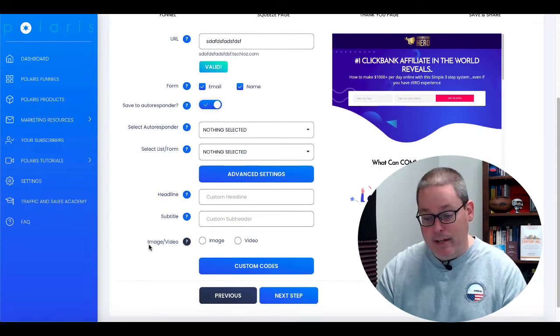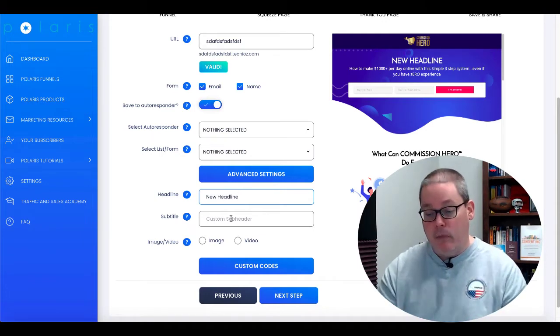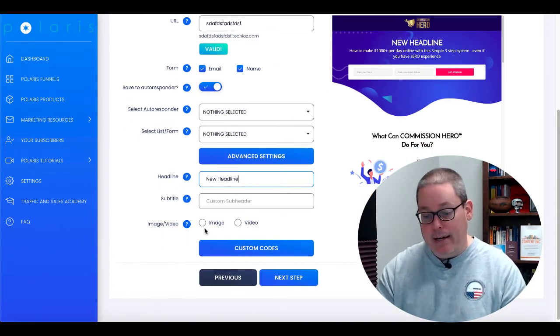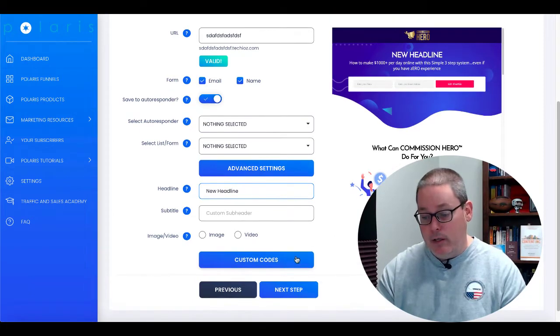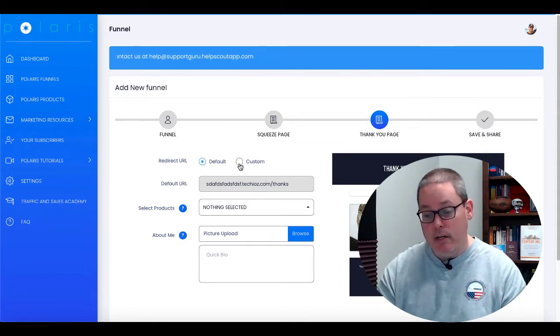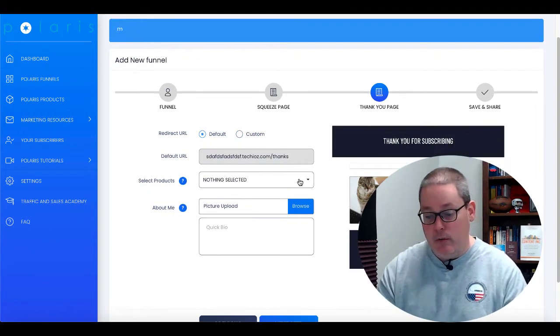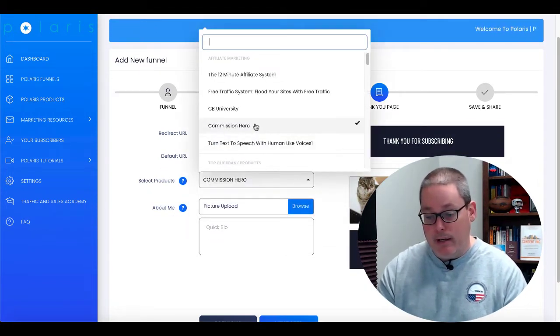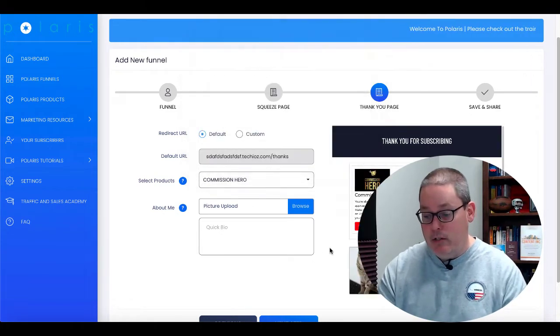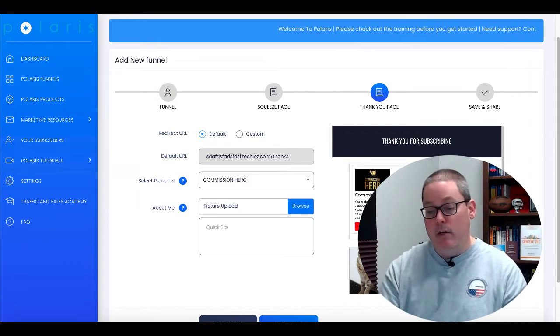You do have some advanced settings. You can actually change your headline, new headline. So you do have the ability to actually change this out. And a subtitle as well. You can add an image or a video, and you can add some custom code right there. Then you can move on to the next step. Here's where you have a default URL, which is a thank you page, or you could redirect to your affiliate link. So there is some more customization right here. Here you can add something like Commission Hero. It's going to change right here, and it's going to add Commission Hero to your thank you for subscribing, and it's going to be your affiliate link.